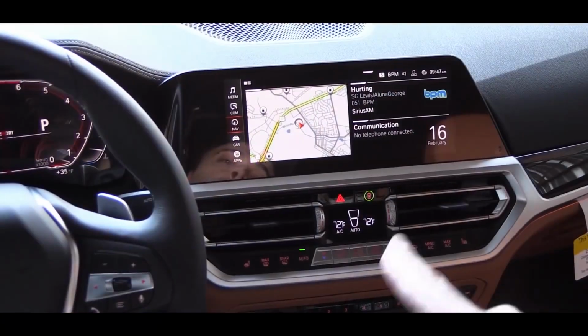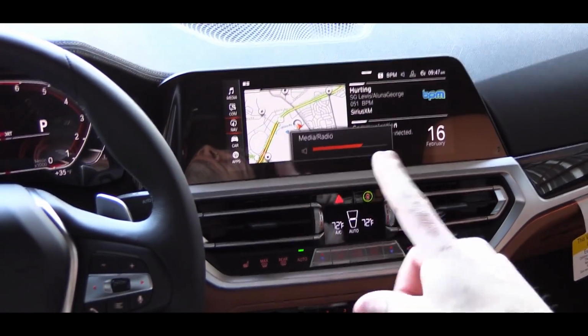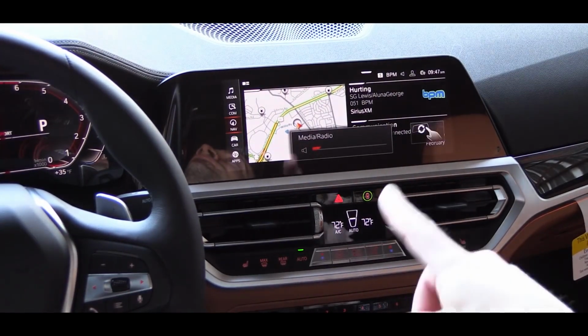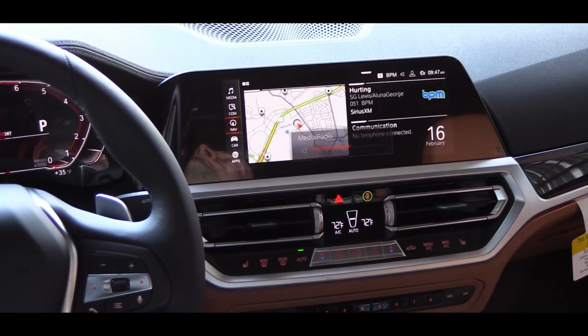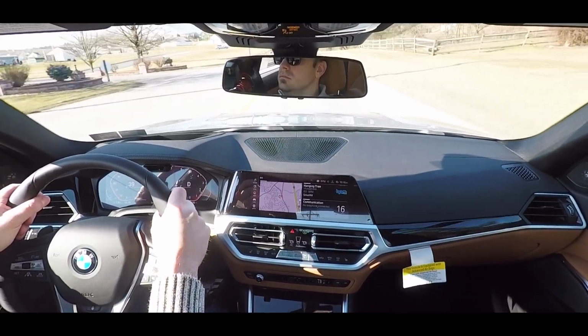Gesture control, which is my favorite part about this whole thing. You can turn the volume up and turn the volume down by simply rotating your finger in clockwise and counterclockwise rotation. So definitely been having fun with that the whole test drive, honestly. But that package is also going to give you Parking Assistant Plus, which is essentially where the car parallel parks itself, and there is a parking assistance package if you wanted that by itself for an additional $900.